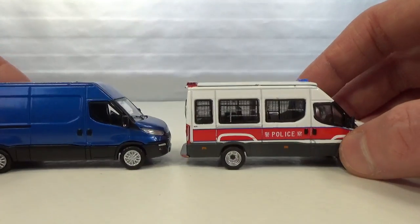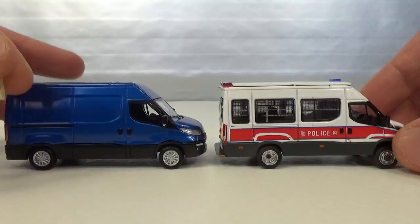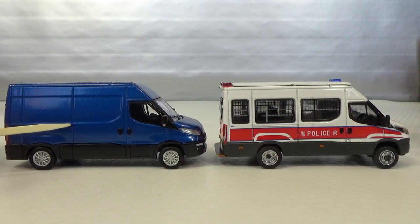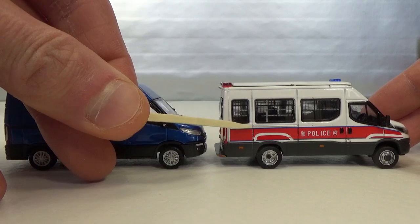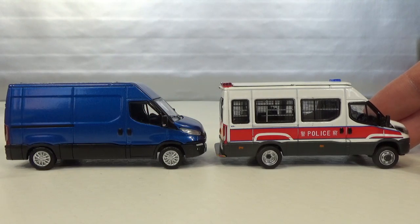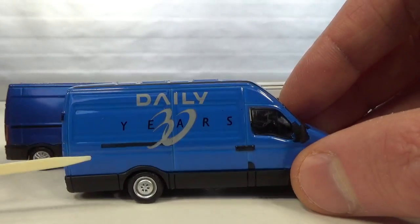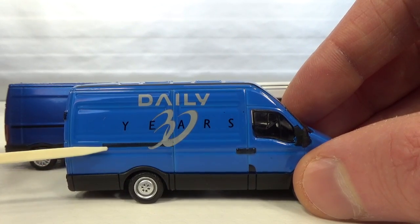And on this side, you can see here the rail for the sliding door, which goes a little bit further than this panel, whereas on the Hong Kong one it ends here on this panel. I should check on the real one which is more accurate. I noticed the other Illigor also goes past this panel.